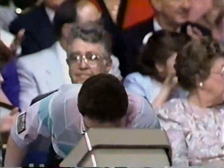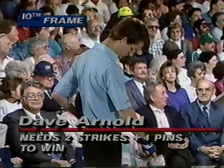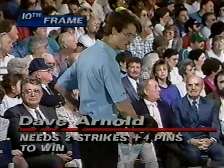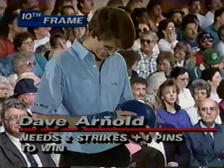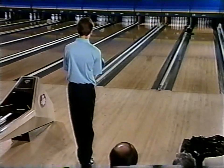This Philly, Mike Aulby, shooting a 198. Dave Arnold, 4 times he's been up on the right-hand lane this game, no strikes, needs 2 consecutive strikes to win the match. What do you do? You go to your Sunday ball, rope it right in the pocket, extra speed, don't give away the head pin.